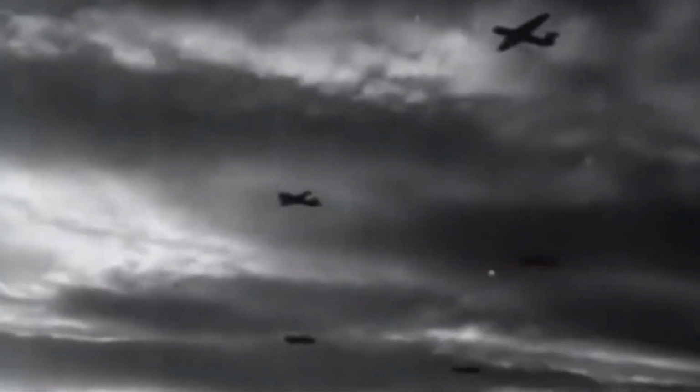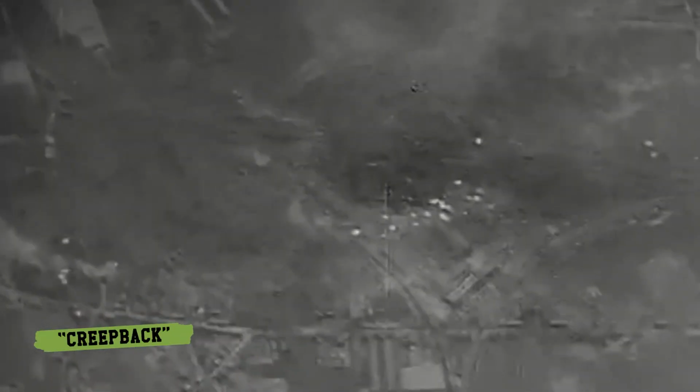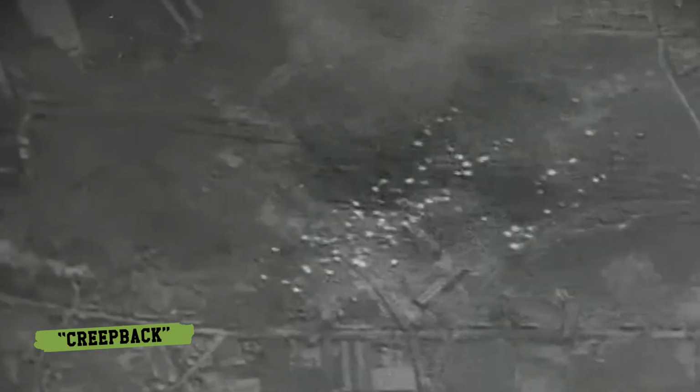Flak is not random. It presets bursts along the expected route, which must be flown if bombs are to be released accurately. When marking is clear and the stream stays cohesive, bombing concentrates. When creepback sets in, the tendency to drop progressively shorter, the damage spreads outward.